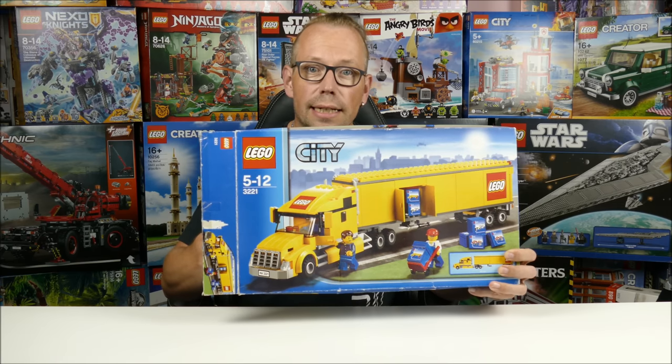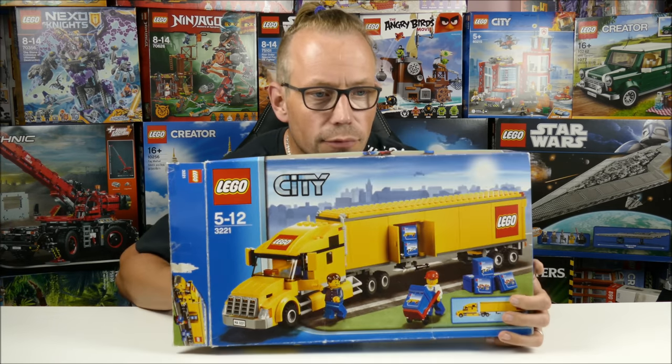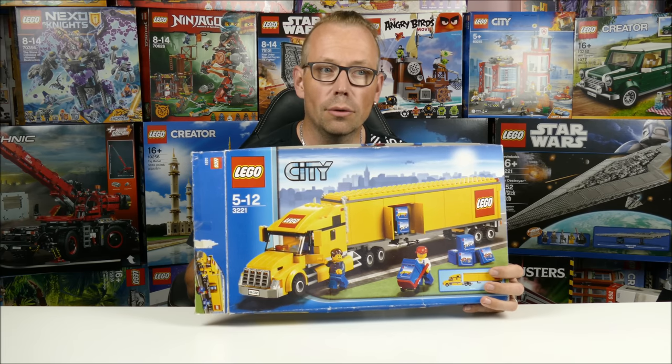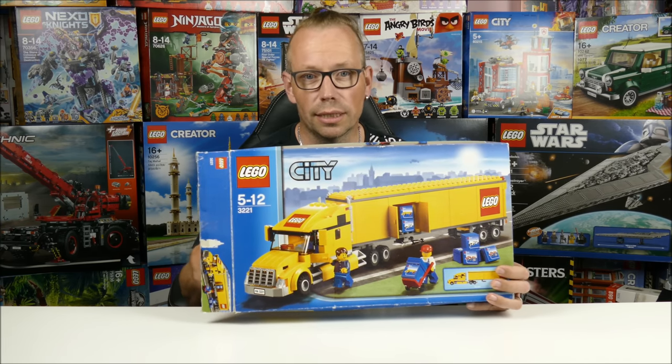There is an equal one with set number 7848, the Toys R Us truck. The truck is completely the same, only the color theme is another. The Toys R Us truck is blue and white.